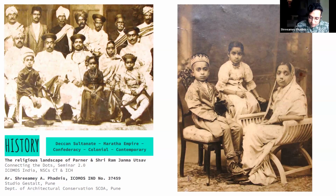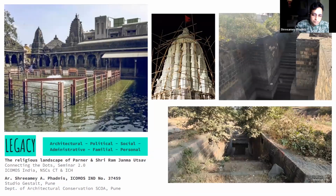And for the last 250 years, the family has been actively involved in this temple and its management. The details of the stakeholders and the current scenario I will come to later, but this is just a brief introduction about the history of it. In terms of legacy, to put a larger picture to all of this, the family has also been active in Maratha politics for almost 150 or 200 years, right until Indian independence. And they are very sensitive to heritage. They are very proud of the contributions that their forefathers made.